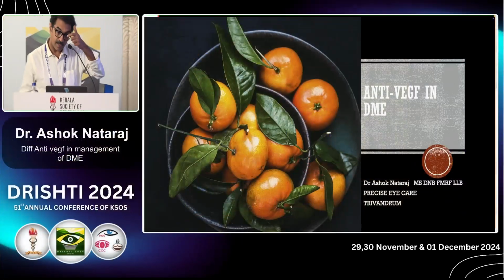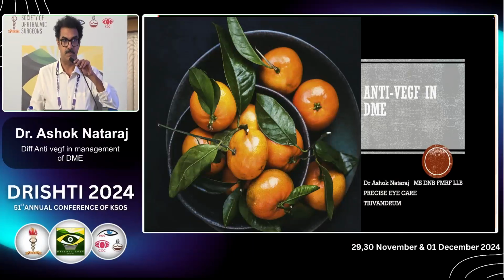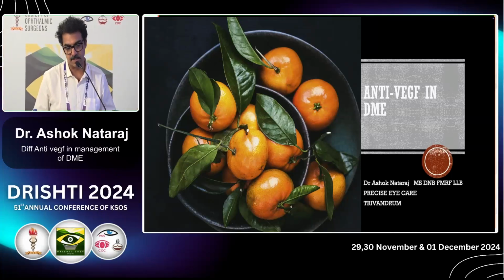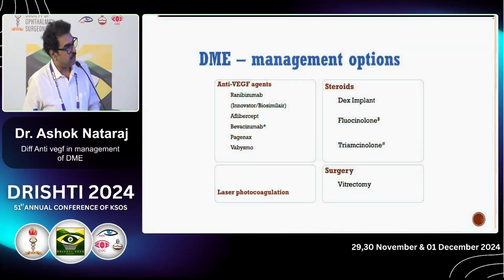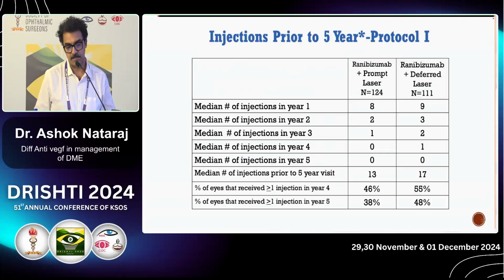So, my talk is anti-VEGF in DME. Anti-VEGF in DME is a huge topic, and it requires at least 2-3 hours to talk. So, I'll just try to compress it in 8 minutes. These are the various anti-VEGFs in DME: ranibizumab, innovator, you have the original molecule, you have the biosimilar, aflibercept, Avastin, bevacizumab, Pagenax, and now Vabysmo.